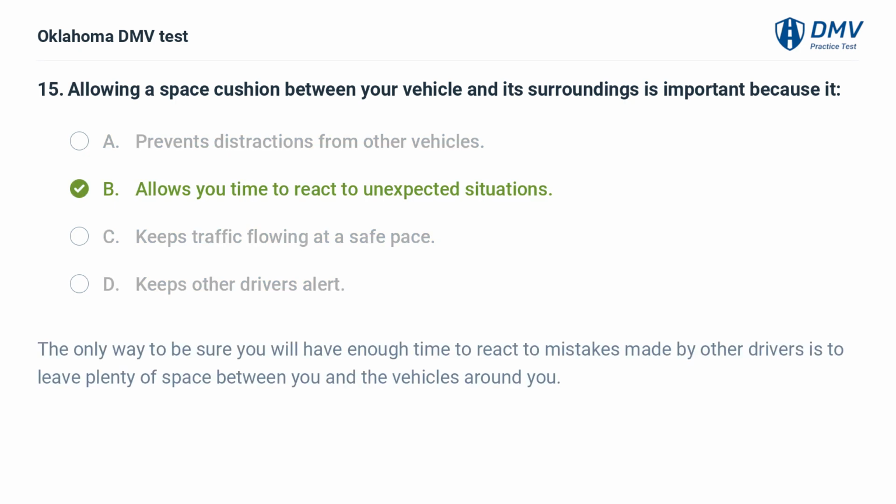B. Allows you time to react to unexpected situations. The only way to be sure you will have enough time to react to mistakes made by other drivers is to leave plenty of space between you and the vehicles around you.